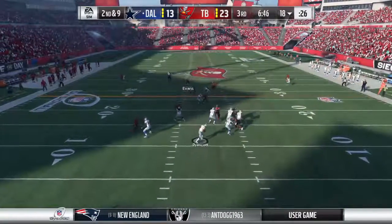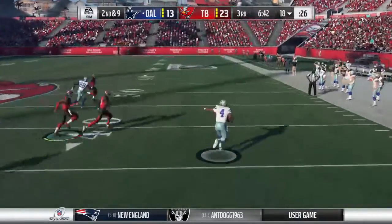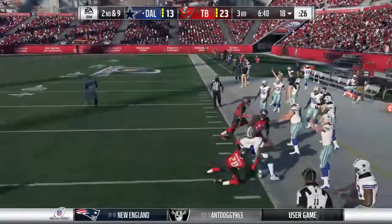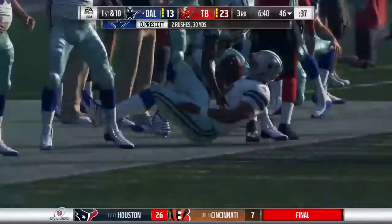2nd down, Prescott. And he's got some space here. A really good pickup of 28 yards.